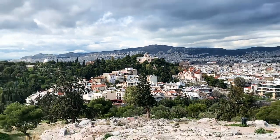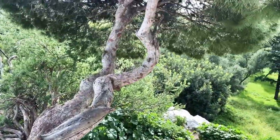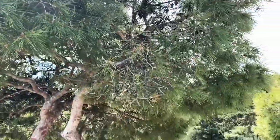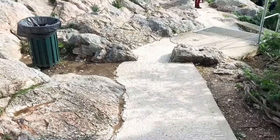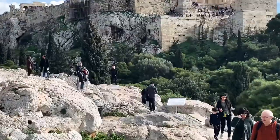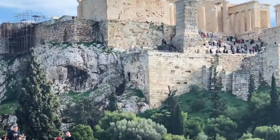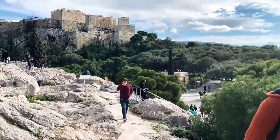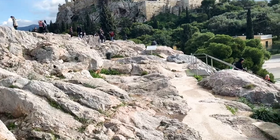Wow. You can just see the scale of how big Athens is. This tree is looking like something out of an ancient movie. I'm sorry, I just love the sights around here. The Acropolis, we're literally at the Acropolis. Dawn of civilization is right here in front of us. How legendary is that? Now we're gonna let this guy go through though. Look at that, people with respect too. I like it.